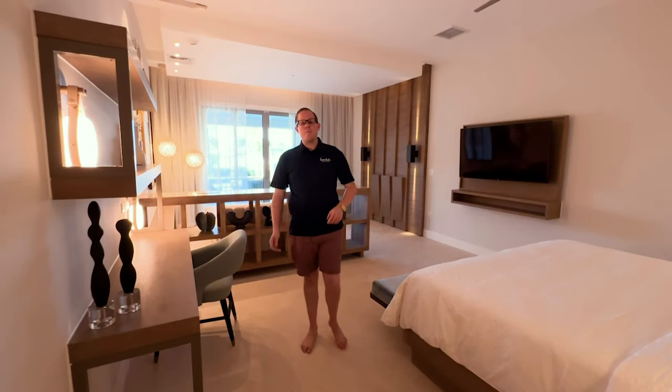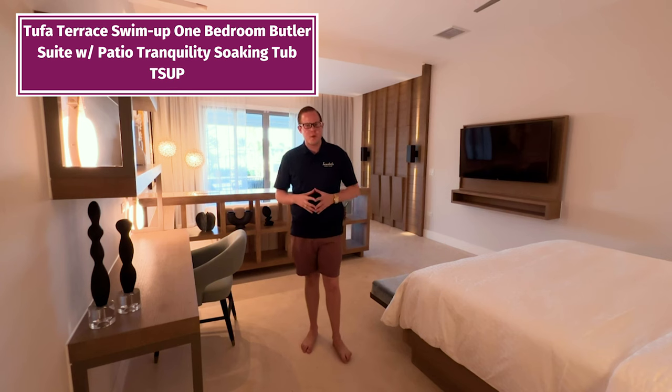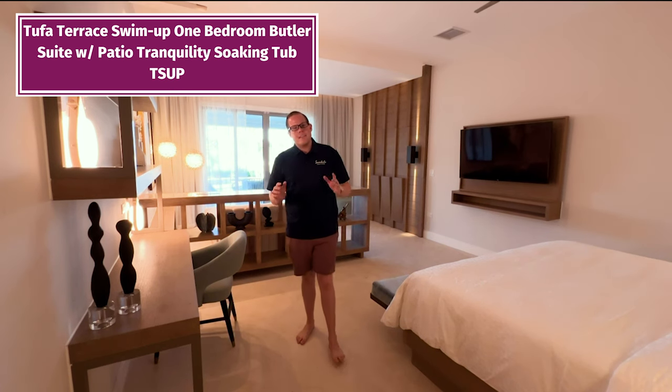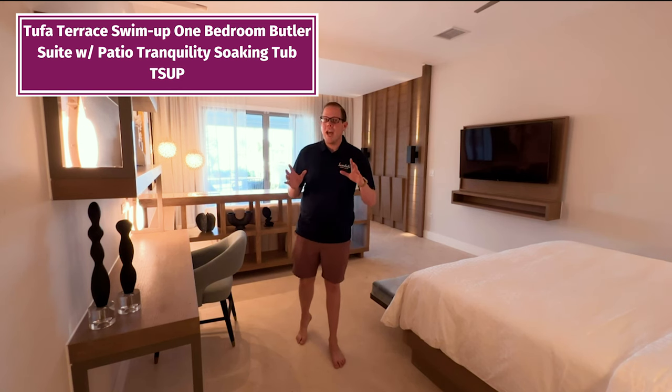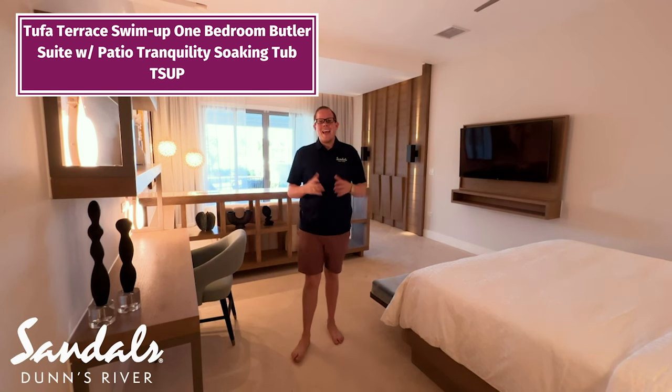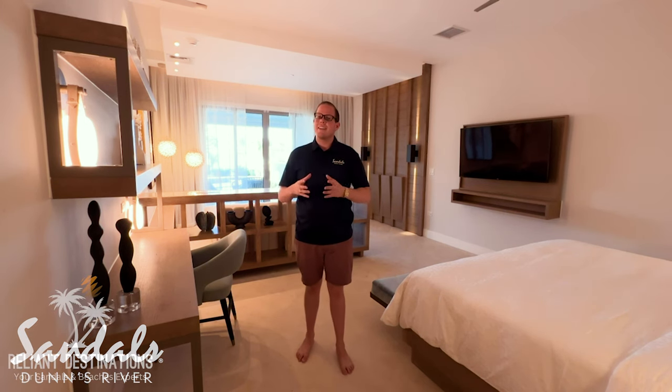Hello there and welcome to the Tufa Terrace Swim Up Butler Suite with Patio Tranquility Soaking Tub. This is room category TSUP, or as I like to call it, TSUP, here at the amazing and brand new Sandals Dunn River Resort. If we haven't met before, I'm Addison, CEO and founder of Reliant Destinations and MyCaribbeanLuxury.com.